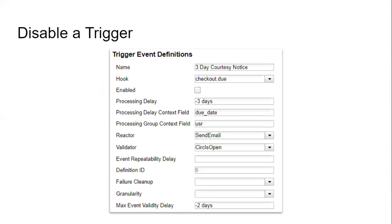This one got used a lot. Disable a trigger. When libraries started closing, we didn't want to send overdue notices. We didn't want to send pre-due notices. We didn't want to send hold notifications. So by opening up the trigger, unchecking the enabled box and saving it, your trigger won't run. So that's a good thing to know about.